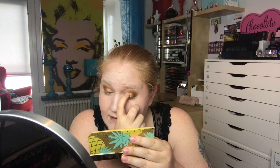Don't like that. It's pretty, but I don't like that. I could not pick up that if it weren't for using my finger. It didn't pick up on any of the brushes I used. Now I'm going to try the one from W7. Number 7.